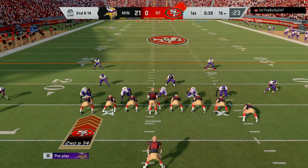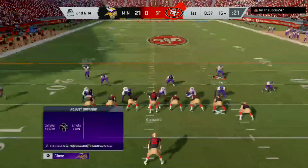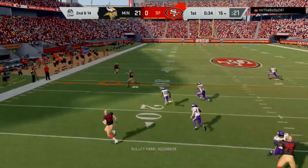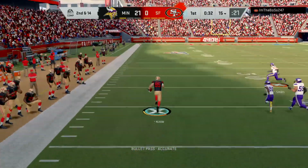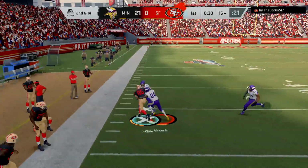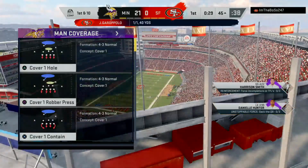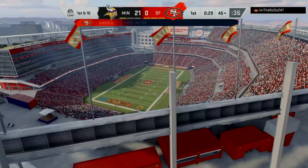Well, the first play of the drive lost 4. Now they'll look to move it forward here on 2nd and 14. There's Garoppolo to throw. The first catch of the game for George Kittle. A big change in field position there. That's 40 yards on the catch and run.